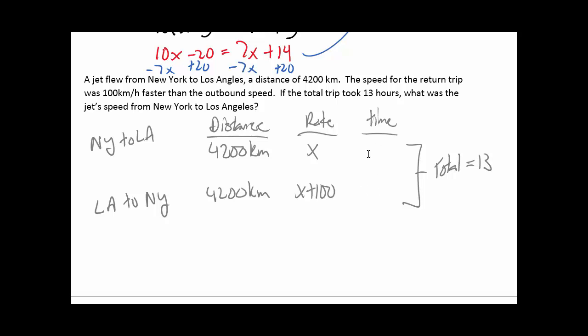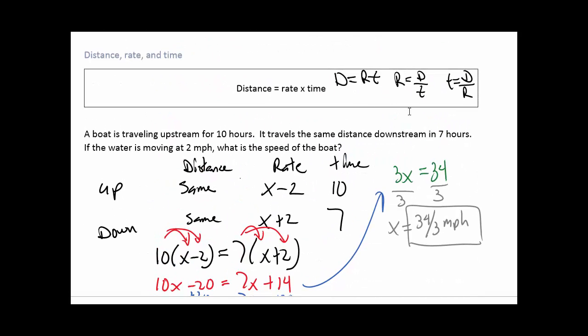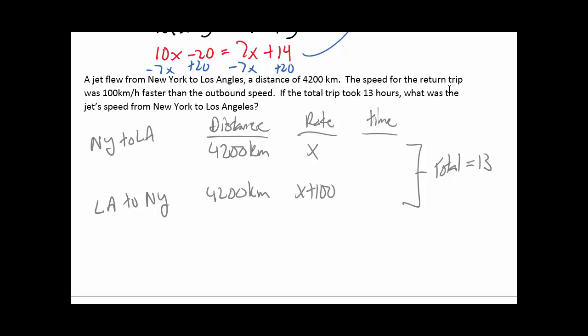But what I can do is write an expression for time, and then add the two expressions up and set that equal to 13. So I need a form of time based on distance and rate. Let me go all the way up here. I need a form of time that has distance and rate in it, and there it is: distance divided by rate. So my distance, 4,200 over x, would be the time it took to go from New York to LA, and this is 4,200 over x plus 100.